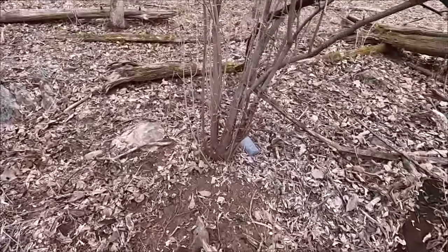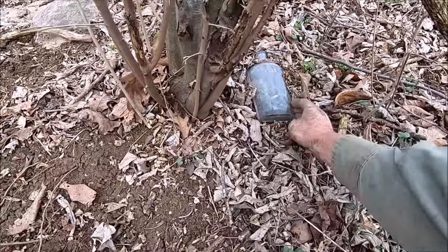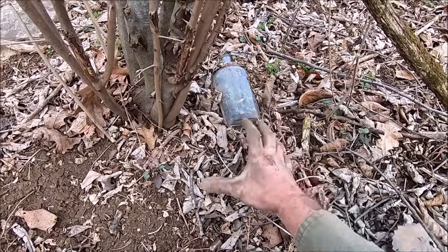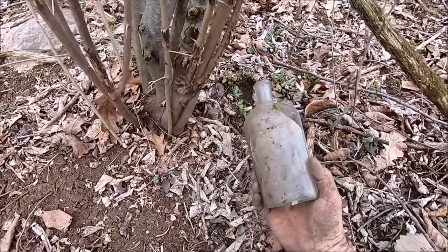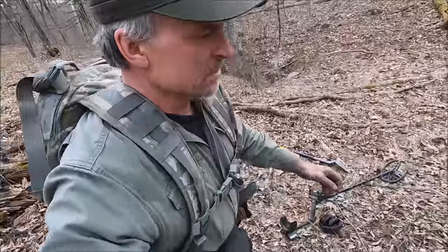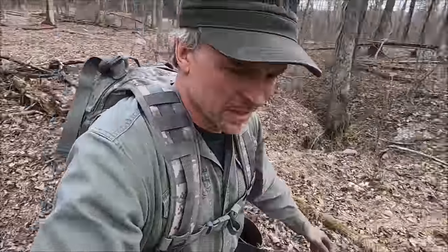But let's check that bottle out. I would imagine it's gonna be broken with the plants in it, but who knows? Laying like that, the water can get in it in the wintertime, freeze and crack it. And that's exactly what happened. All right, we'll put it back. It's interesting that there's a bottle there, though. I think there'd be a dump back here somewhere.